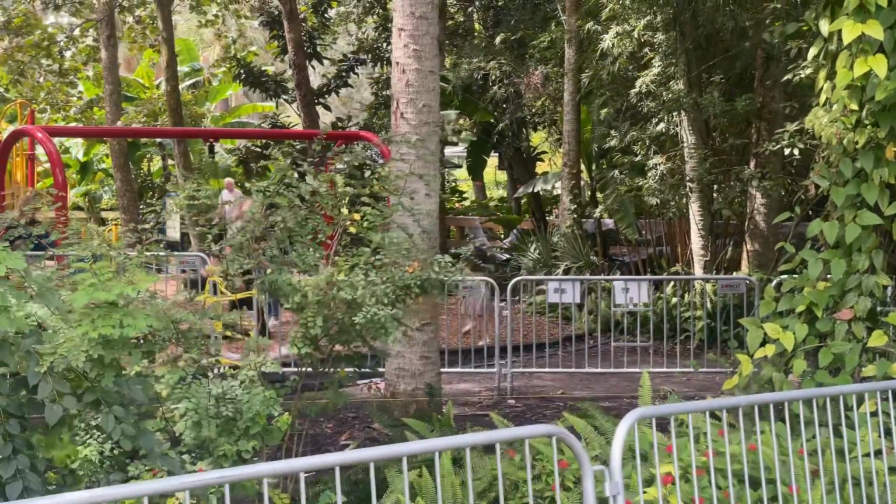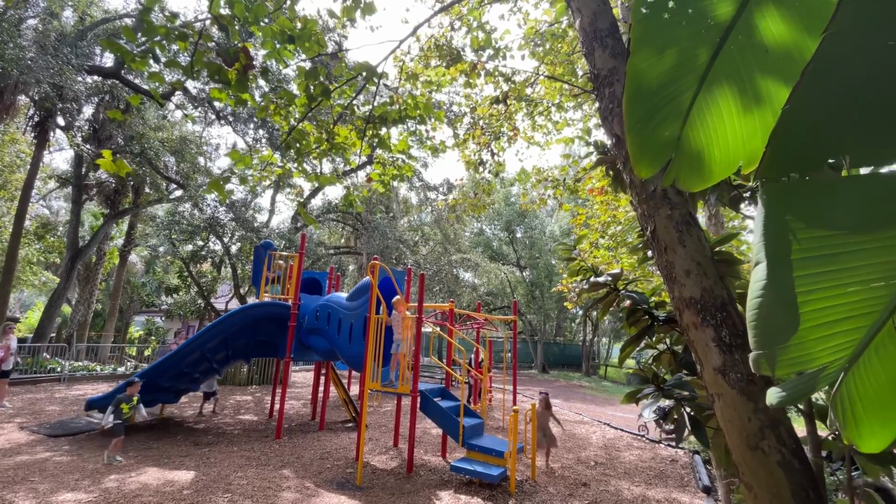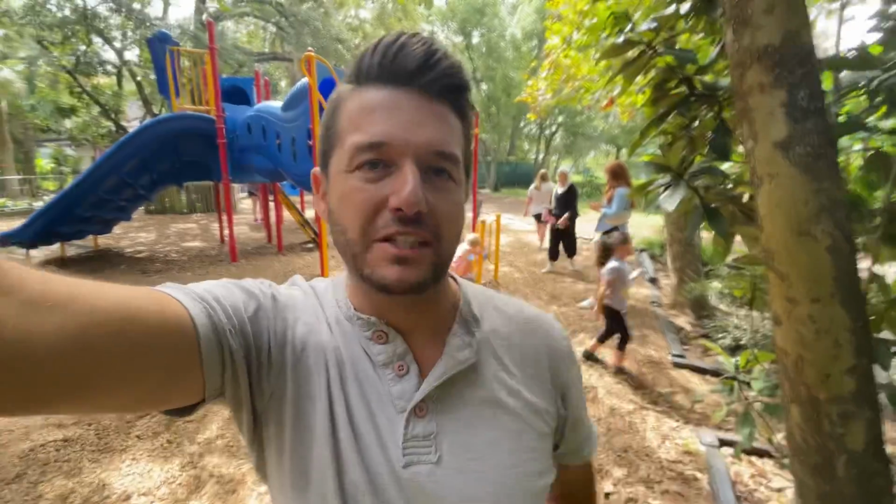And now Vivian has found her absolute favorite thing to do in the entire zoo and pretty much anywhere. I think we're gonna let them play here for a little bit and then we're gonna head back to the van for naps because it's getting really close to nap time.